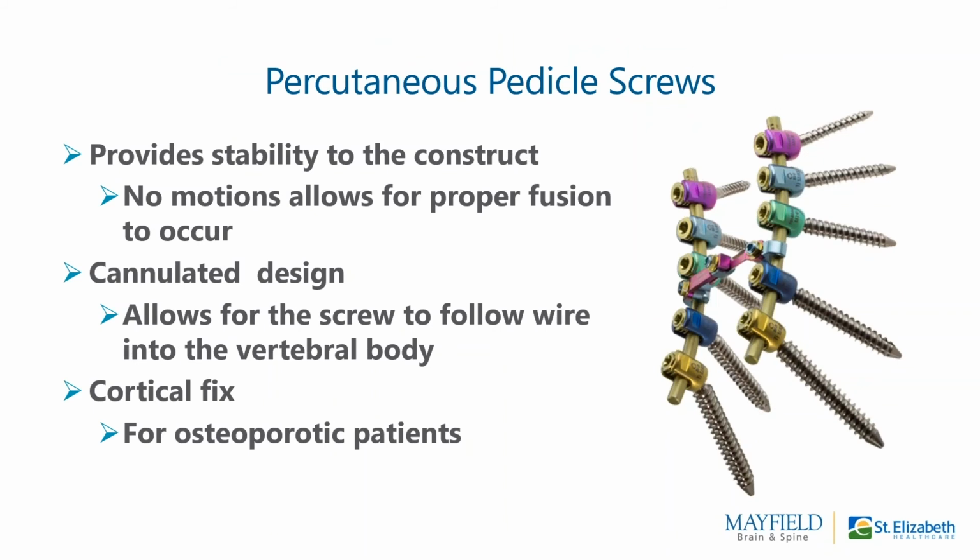This is what we're placing the majority of the time with the Mazor X. These are percutaneous pedicle screws. So think of these like giant woodworking screws with a hole down the center. The robot helps us deploy a wire down through the spine. We then place these screws down along the spine. These are what's called polyaxial screws. So the heads, which are these colored round top things, will rotate, which allows us to adjust how we place the rods in.